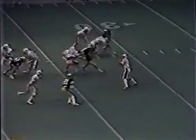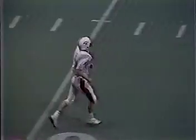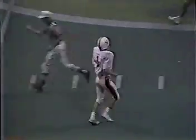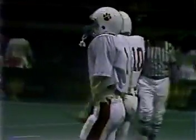Treiber rolls to the near side. Looking deep to Conrads. He's got his men beat. Conrads at the 26-yard line. And a flag goes down. A flag goes down back near the line of scrimmage, but well after the play was over. So the long pass play will stand, and we'll sort out the penalty.